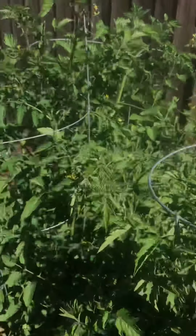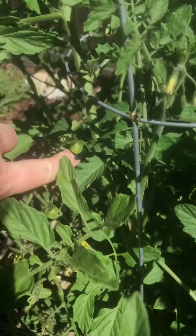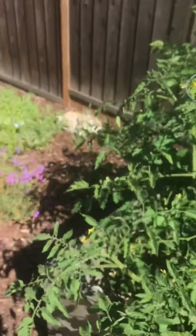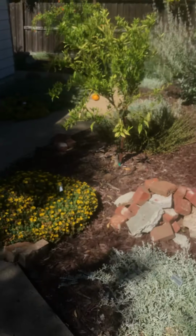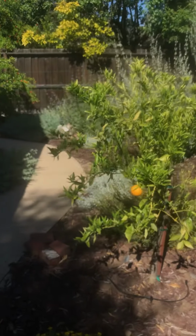Tomato plants are growing really, really well. Oh, look, there's a little tomato. Yeah, we're eating the tomatoes. I like the little tiny ones, which I could just immediately pop into my mouth and eat. That is the best variety in my mind. It's fresh off the tree.